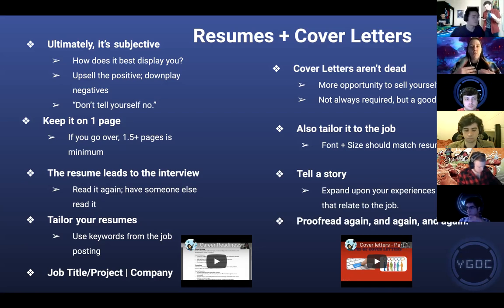The resume is pretty much the robotic part: this is what I am, this is what I've done, this is my experience, yada yada yada. And then this is your story, the human part of you, who you are in the cover letter. And you want to proofread those also. Have somebody else read them to you. As good a reader as you are, you probably read over it twice and read a word that actually doesn't exist. It's just good to have somebody else read it and get a second opinion.